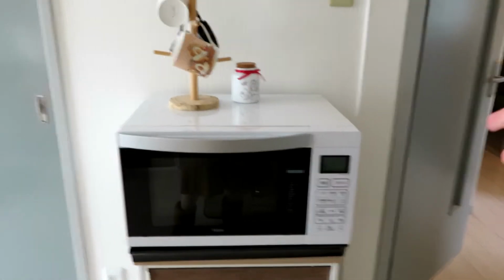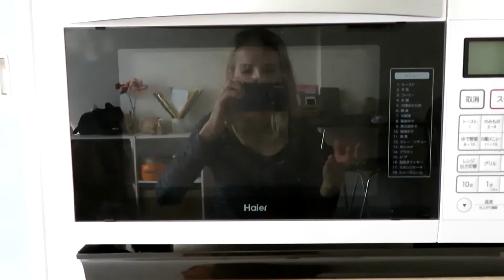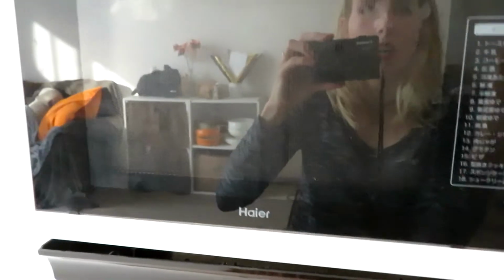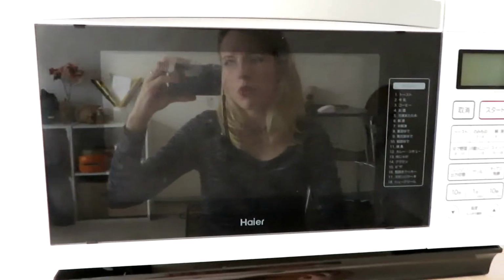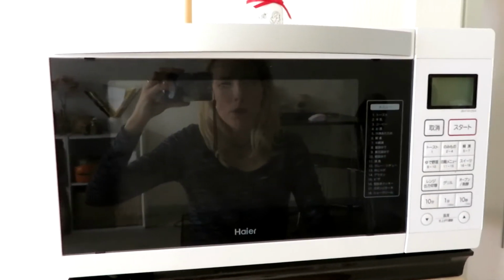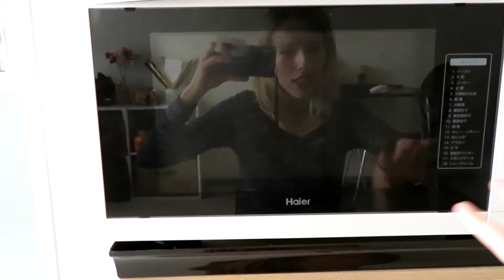We bought this microwave, and it's also an oven, and it can literally make anything. Like, I make my cakes in this, I make cookies, cupcakes. I am so happy that I have this, because most Japanese apartments don't come with an oven or something to bake with, and I am very, very big on baking. So this is amazing. Love this.